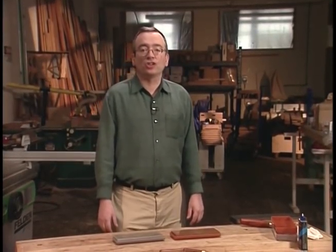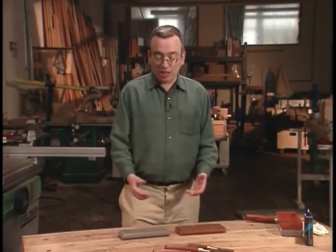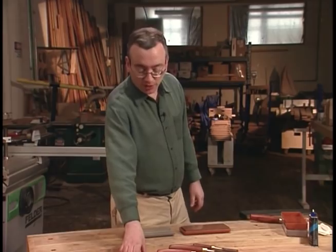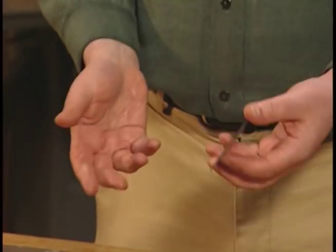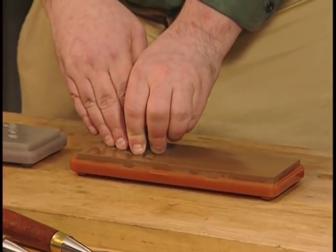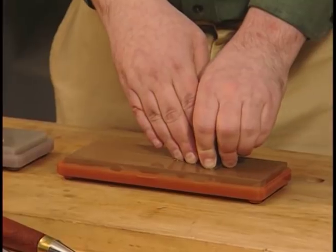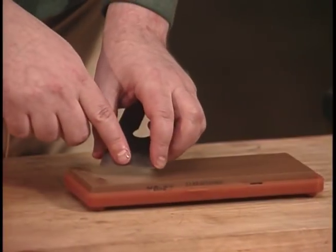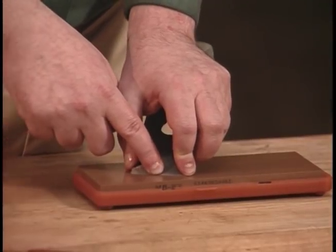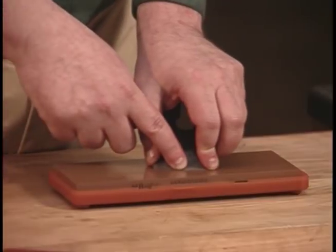The best part about freehand sharpening is that you can sharpen anything. You don't require any fixtures, and the equipment, as we know, is very simple. Spoke-shaped blades, for example. No need for a fancy fixture to hold them. Just find the bevel, move the blade on the stone. Narrow plane blades, just find the bevel, move the tool slowly on the surface of the stone.